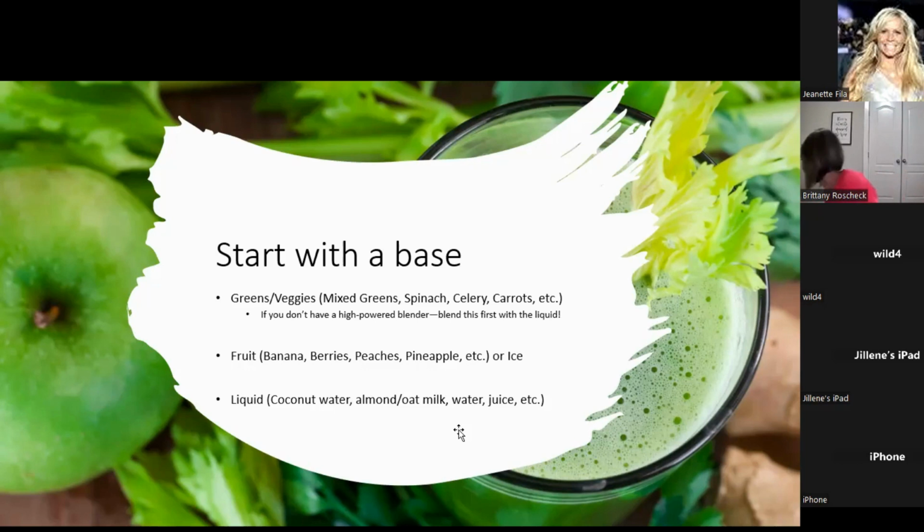If you're not making your own, I like the vanilla kind, and then make sure you get unsweetened because I promise you don't need extra sweetness in there with the fruits and other things that I'm going to talk about that can help sweeten it. You don't want to add sweetness with the liquid that you're adding in.